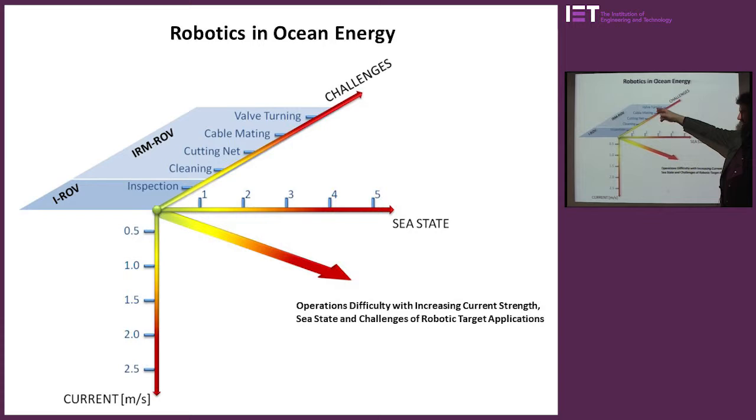But we want to move away from this origin. If you just use the oil and gas technology, it's designed for very low sea states and very low currents, so we cannot come far away from this origin. We wish to extend how far away from the origin we can go, because otherwise we have to wait for the one calm day.